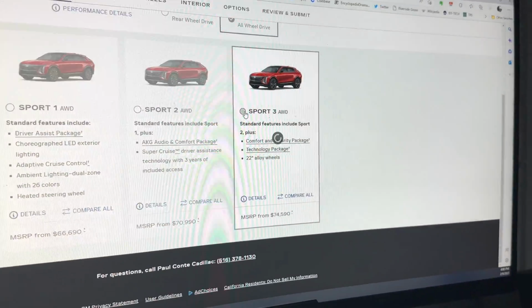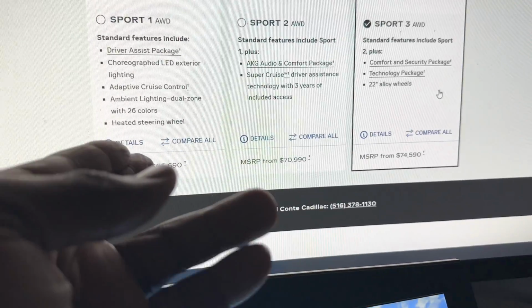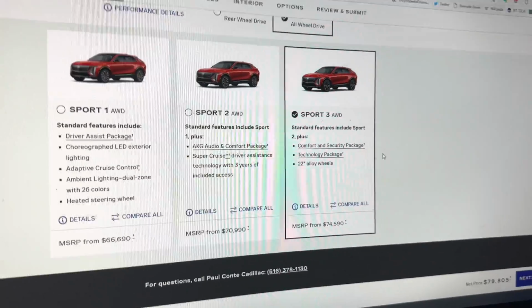Okay, so I'm picking the Sport 3 package. Now, here's the thing. As you can see, the price jumps from $66,690 to $74,000. So the price automatically goes to $74,000.